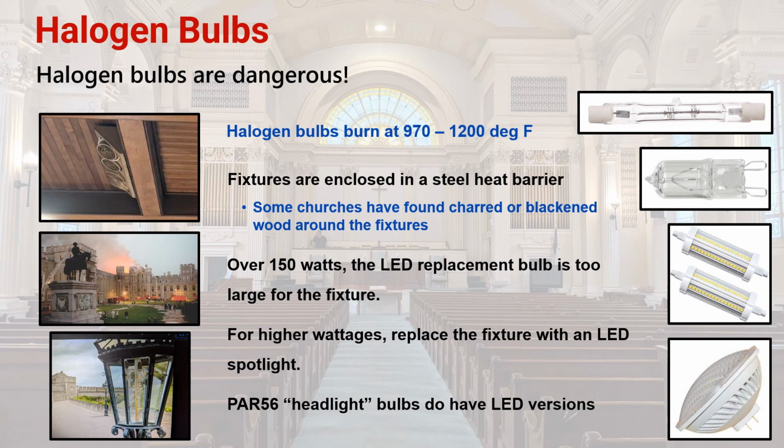Even with this heat barrier, I have been in some church attics and heard other stories where they inspected their halogen fixtures up in the ceiling and they still found charred or blackened wood around the fixtures. So it's a fire waiting to happen.